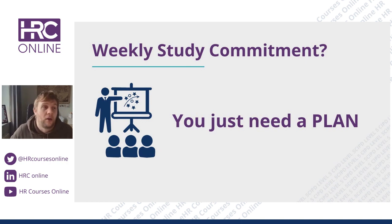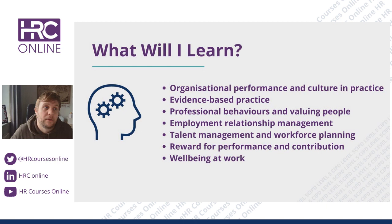And they do that all the time. So in terms of the Level 5, what will you learn? Well, organizational performance and culture in practice, evidence-based practice, professional behaviors and valuing people, employee relationship management, talent management and workforce planning, reward for performance and contribution, and well-being at work. Now, we picked well-being at work over employment law because well-being at work is a globalized module. So if you want to work somewhere else in the world, obviously understanding how to create well-being structures there.